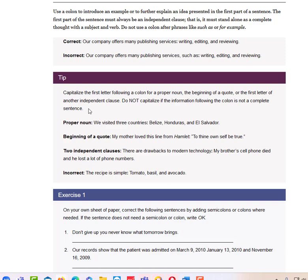Beginning of a quote. My mother loved this line from Hamlet. And then you put a colon at the beginning of a quote. My mother loved this line from Hamlet: To thine own self be true.